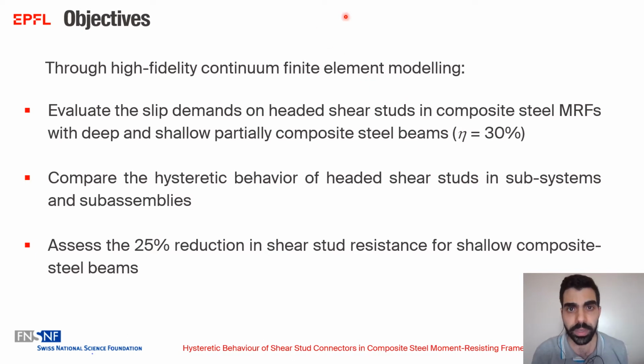So the objective of this work involved the development of a high-fidelity continuum finite element model to evaluate the demand on headed shear studs in partially composite steel beams, both shallow and deep. The hysteretic behavior of the shear studs is compared in subsystems and subassembly, as will be explained later. And the findings are then used to assess the 25% reduction in the shear capacity of the studs as recommended by design codes. It's important to stress that the continuum finite element modeling was conducted on deep and shallow partially composite steel beams. The degree of composite action was only 30%.